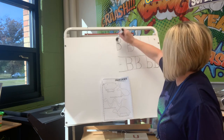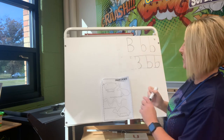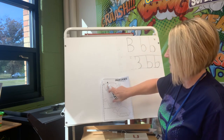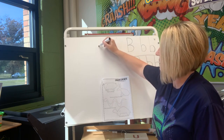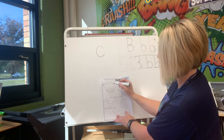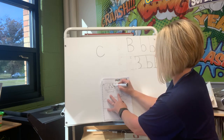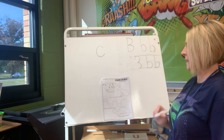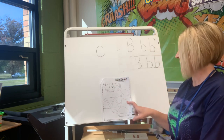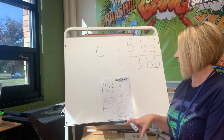Okay, so on this one, it says draw C's on the pig. So a C, you can see the C on the pig, but a C goes like that. It's almost like a circle that's closed up. So it says draw C's on the pig. So we're just gonna draw some C's on this pig. Okay. Next it says draw horizontal lines on the rabbit.